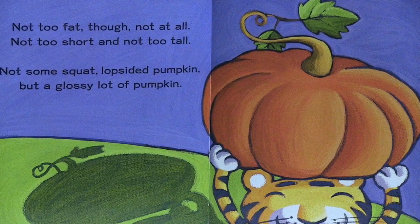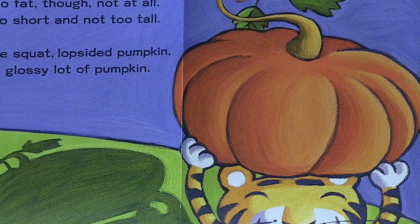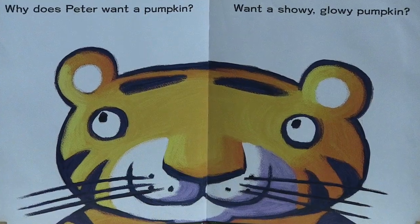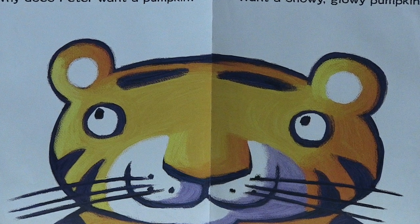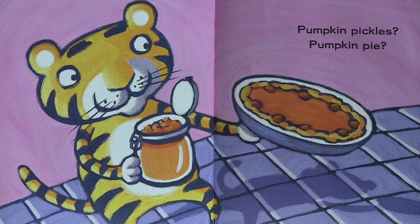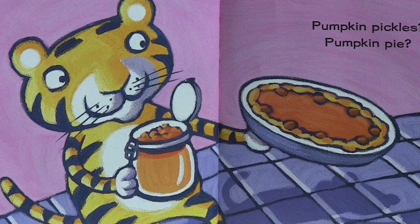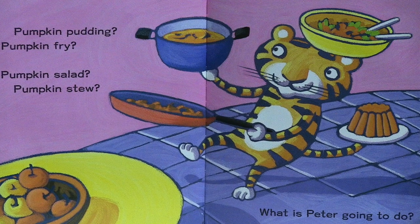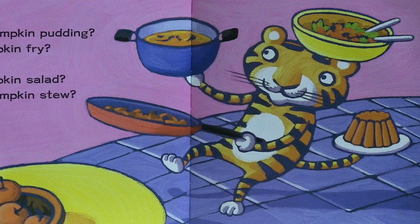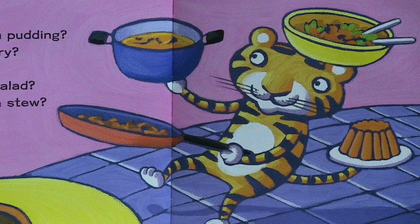Not too fat though, not at all. Not too short and not too tall. Not some squat lopsided pumpkin, but a glossy lot of pumpkin. Why does Peter want a pumpkin? Want a showy, glowy pumpkin? Pumpkin pickles? You guys ever heard of pumpkin pickles? Pumpkin pie, maybe? Maybe he wants to make a pumpkin pie. Pumpkin pudding? Pumpkin fry? Maybe? Pumpkin salad? Pumpkin stew? Why do you think he wants a pumpkin? What do you think he's gonna do with it?